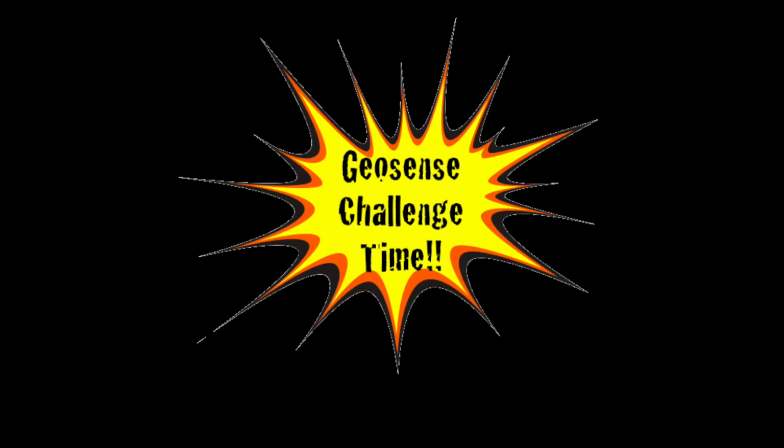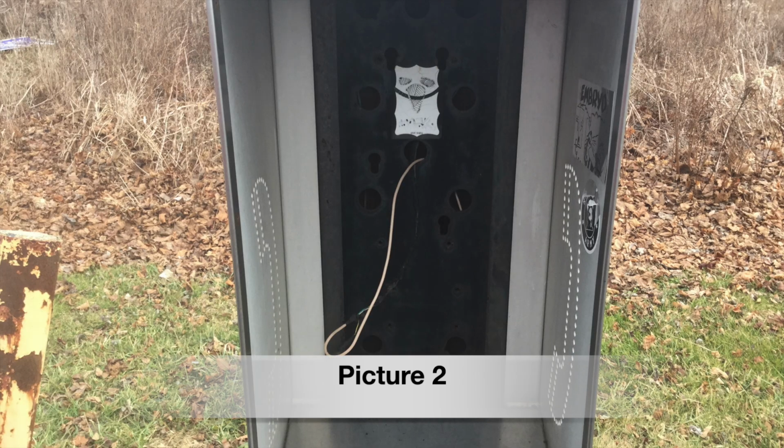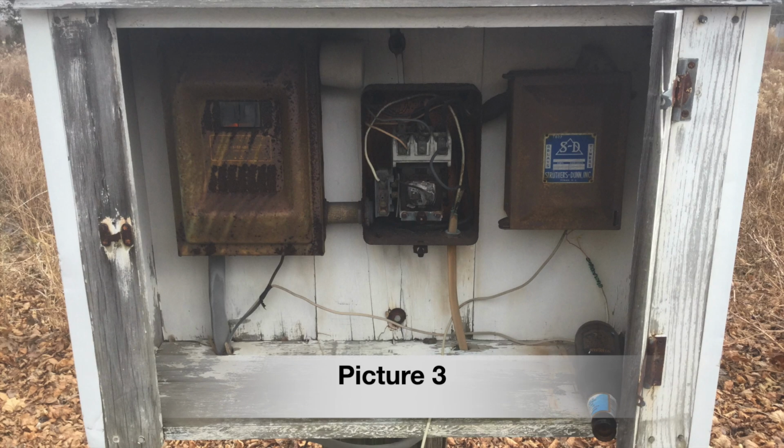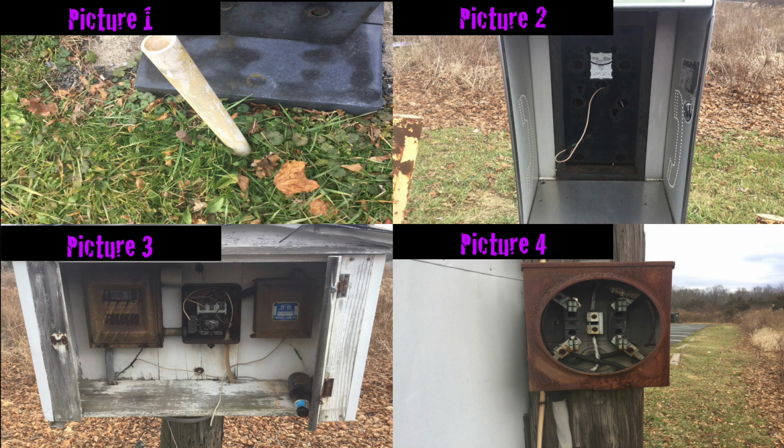GeoSense challenge time. Is the cache hidden in the white pipe? Is the container hidden in the old phone booth? Is the cache hidden in the wooden electrical box? Is the container hidden in the old meter base? Now, take a look at all four pictures one more time.